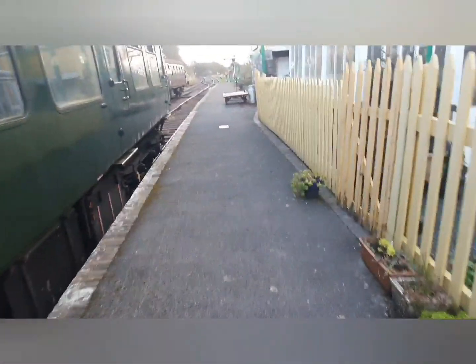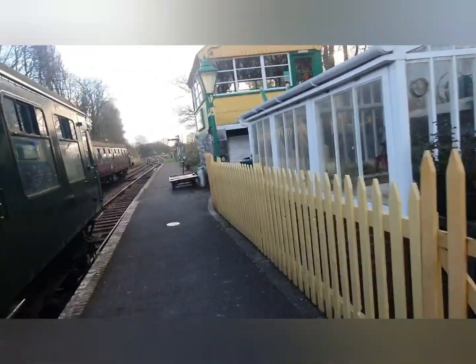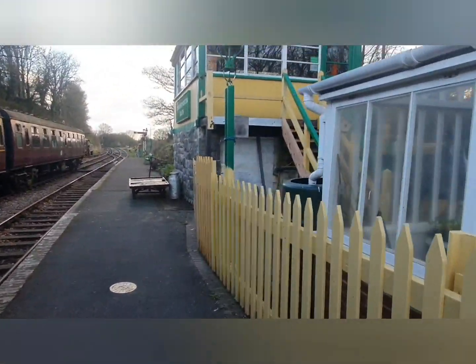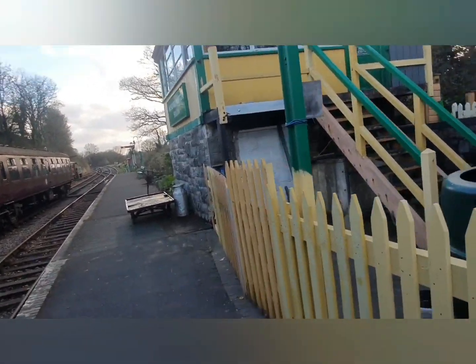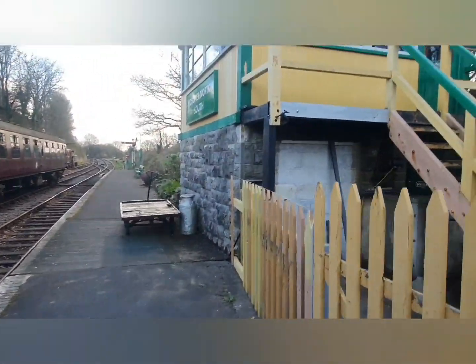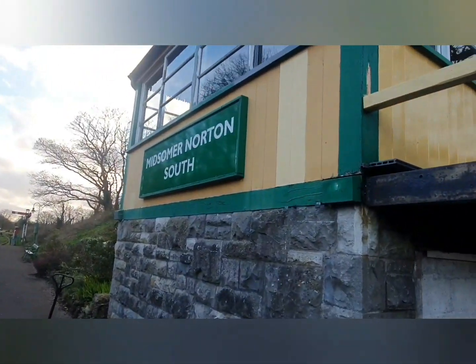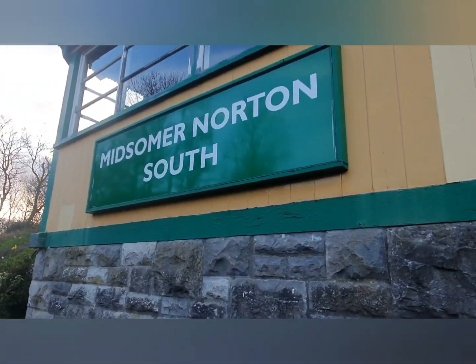Mental. But there you go, there's the famous signal box that everybody spoke about with the well-kept gardens. Midsomer Norton, man, they used to win some awards for the well-kept gardens. There you go.